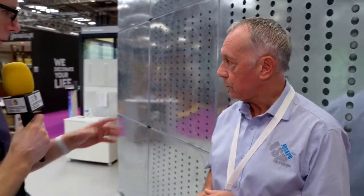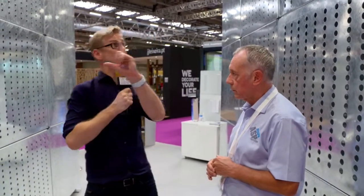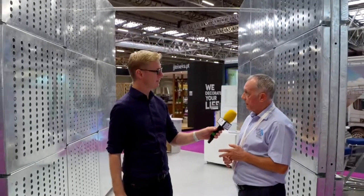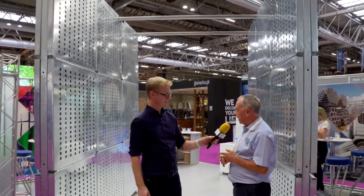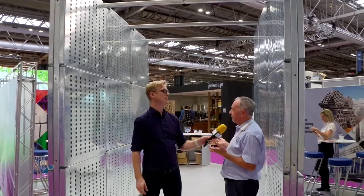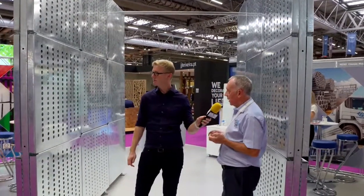Sure, and the output we are surrounded by here, for example. Tell us about this installation that you brought to stand here. This structure here represents part of a larger structure that we did for the Clerkenwell Design Week back in May, and it was to highlight the architectural potential of using a galvanized finish, particularly on building cladding panels.